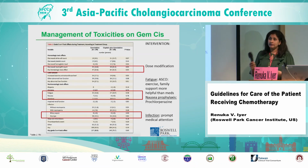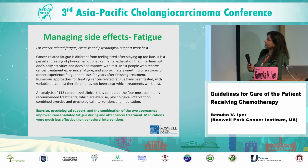For nausea, we always send them home with the nausea medicine. We want to make sure they filled the prescription and they took it. And for biliary sepsis and infection, they have to know to recognize that they have an infection and call the doctor right away. So that's sort of the key things. So this is the thing about the cancer-related fatigue.